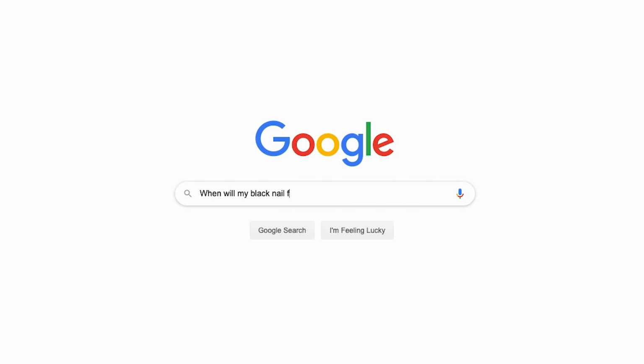When will my black nail fall off? It takes about 11 months to a year for a new nail to grow. And usually the new baby nail is going to push that black nail out and it's going to grow out and it may fall off on its own, or you may need our help to gently file it or trim it so that the new baby nail can grow out.